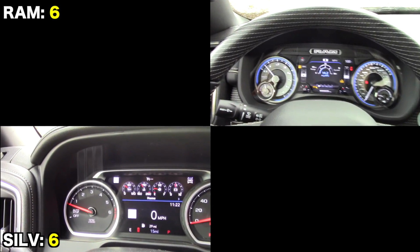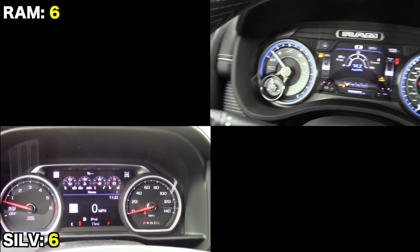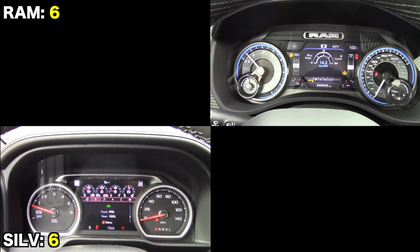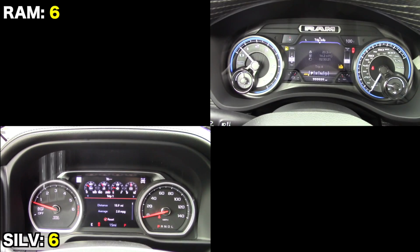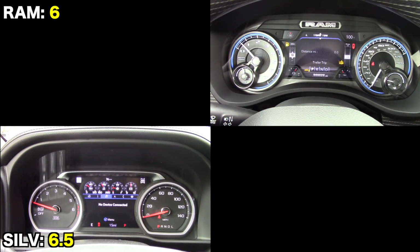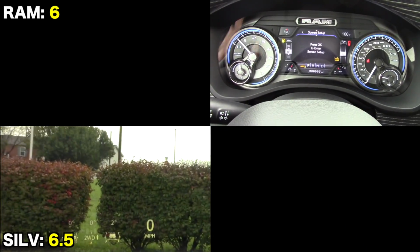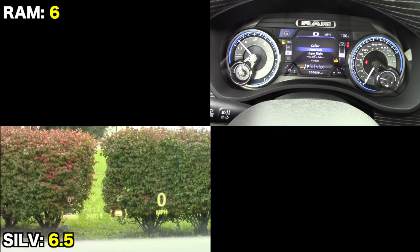Now, checking out the gauges, they look very different in design, but they're actually pretty similar. On the Ram, you've got a 7-inch driver's display with a busy design, and the Chevy has an 8-inch driver's display with a simpler design. Additionally, the Silverado does have a large head-up display, which is something the Ram doesn't have.